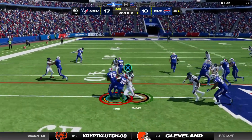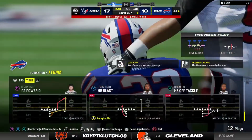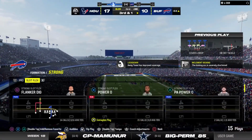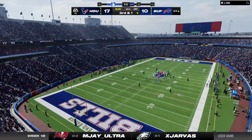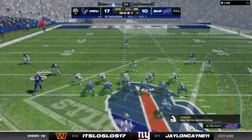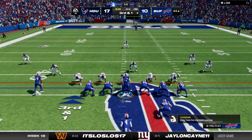On 2nd down, this is Harris. And he'll only get a yard to bring up 3rd and 1. Now a stoppage here as we've got a Bill shaken up on the play. And this is certainly not what you want to see in the final week of the year. We'll be back. This is 3rd and 1. Very likely 4-down territory, even if they don't get it, though.